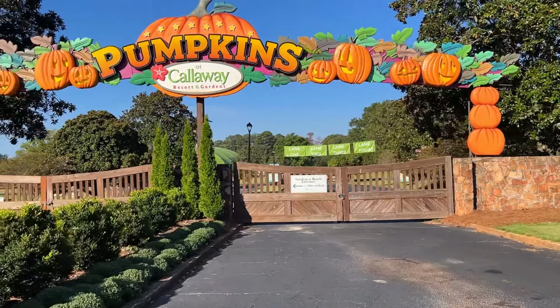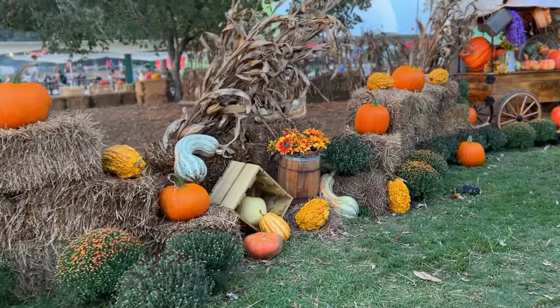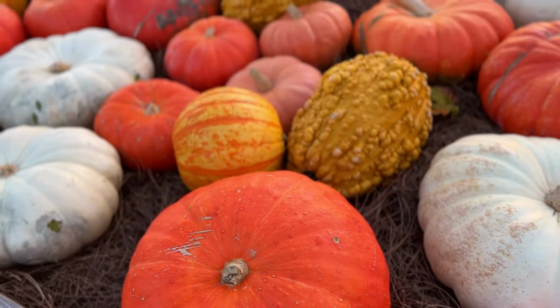It was evening and we had rested and eaten dinner. We were ready to go back to Callaway Gardens for their pumpkin palooza. It was a festive pumpkin extravaganza that the gardens boast of this time of year and something I was really looking forward to.